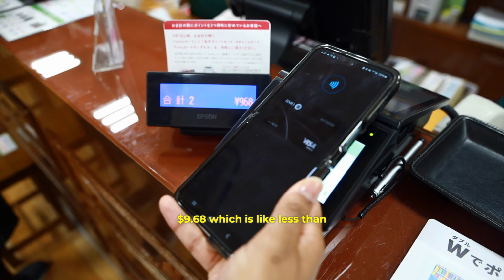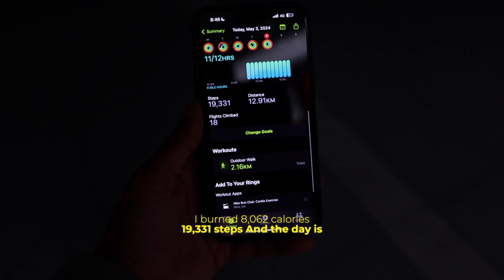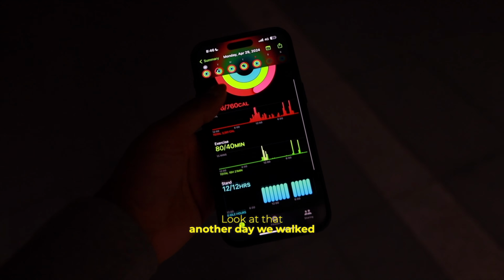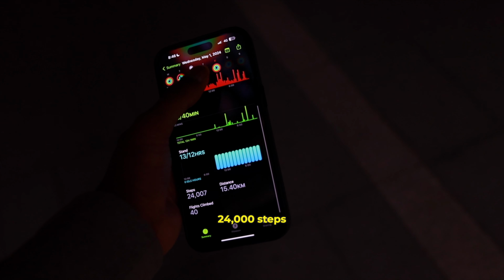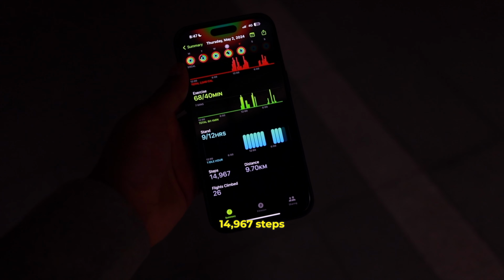Just look at all the steps we walked today. I burned 8,062 calories, 19,331 steps, and the day is not even over yet. Honestly, this entire trip has been really taxing because of all the walking. Look at that. Another day we walked 22,000 steps. Another day we walked 24,000 steps. Yesterday we walked 14,967 steps.